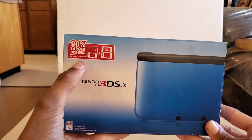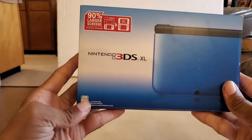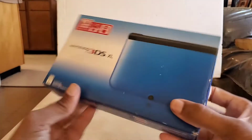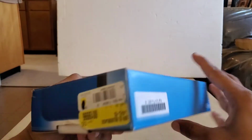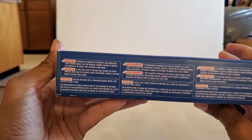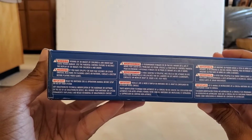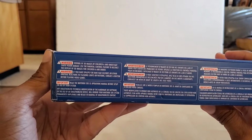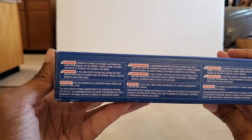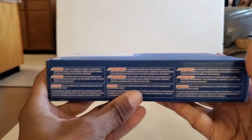Over here it says it's 90% larger than the normal 3DS, which is fine. We have the 3D option and a 2D option. It's for ages 7 and up. We have the side of the box, the top of the box, and this side of the box. You know, it is what it is. On the bottom, it says viewing of 3D images by children 6 and under may cause visual damage. Use the parental control feature to restrict the display of 3D images for children 6 and under. And you have that in different languages, as you can see.